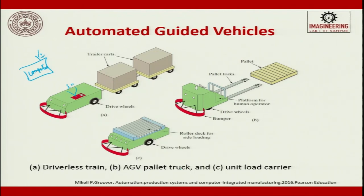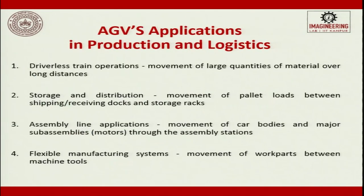Next is AGV pallet trucks. These are all AGV pallet trucks. Here it can be self-communicating, or there can be an operator who does the loading and unloading of the work. Then the last one is the unit load carrier. Here it is a pallet, there it is a unit load. So that is the difference between pallet and unit load, and several of these pallets or loads can be taken.